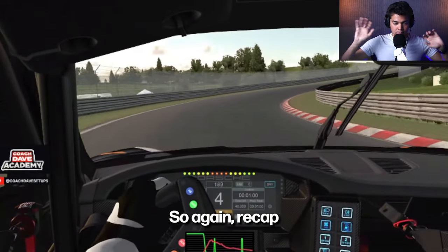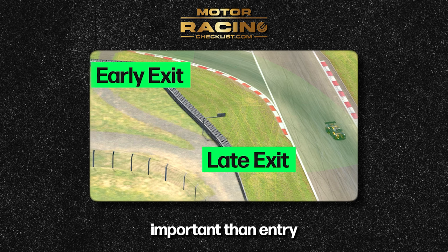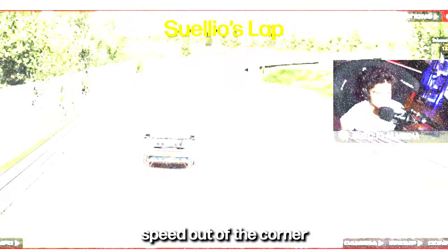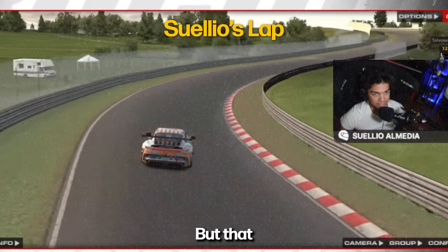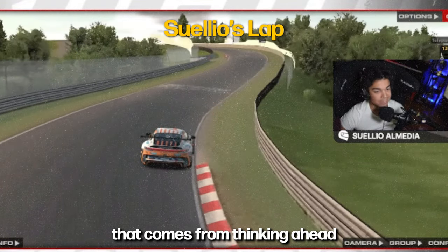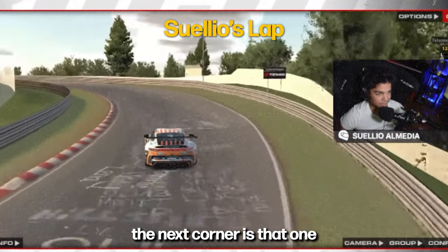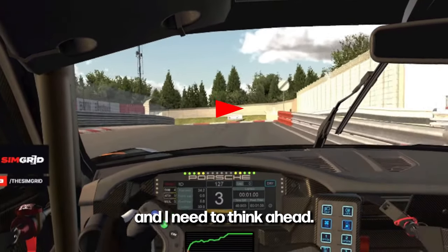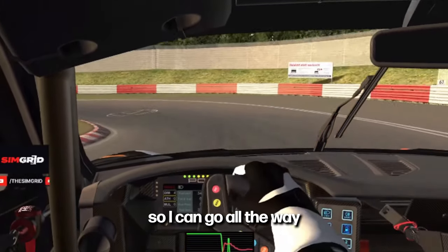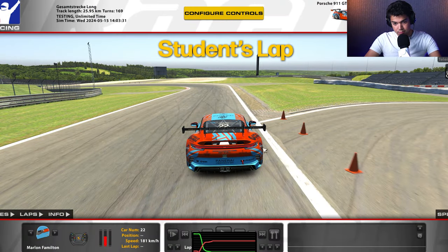So again, recap what I did so far. Exits are more important than entry when it comes to carrying speed out of the corner. And you have to use the track, but that comes from thinking ahead and already in your mind, like, okay, the next corner is that one and I need to optimize the initial conditions and I need to use all the track and I need to think ahead. I need to look forward so I can go all the way to that real white line. This is what I'm talking about.